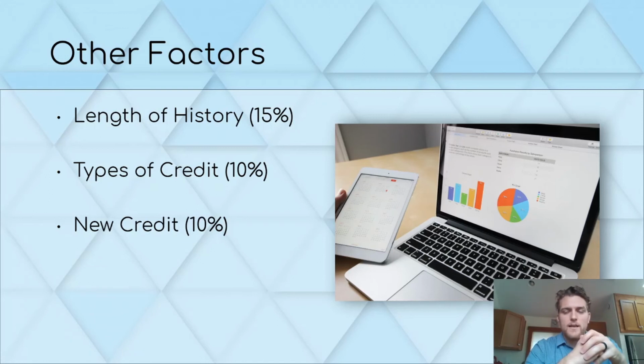New credit, they don't want to see that you're applying for a bunch of different cards, that you're applying for a bunch of different loans. That's kind of, they think, what's going on? Why are they needing so much money all of a sudden? Are they going to be able to pay us back? So just space it out. Maybe if you're going to get a new card, maybe wait 6 months to a year before you get a new credit card. And that brings us to the end of the presentation of what goes on in your credit score.